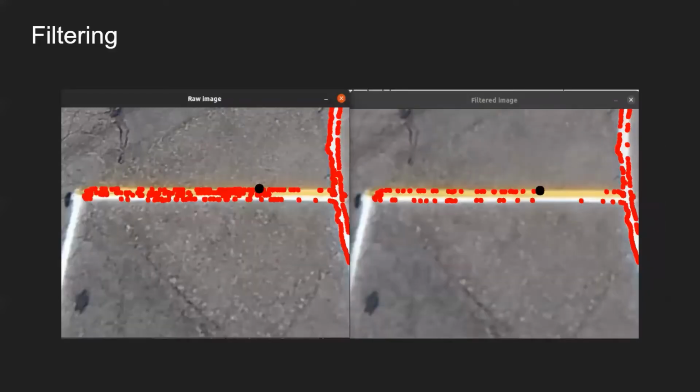So this is a filter we use in all 3 of our algorithms. It's median blur. So on the left, you can see that there's a lot of noise in the image, and on the right, you can see that it detects the edges way better and reduces the noise a lot and helps with all 3 of our algorithms.